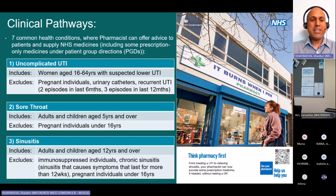Sore throats are maybe a little bit simpler; it's just more about the age category of 5 and above, but again, not pregnant individuals. Sinusitis, again, is more about over 12-year-olds. And there are some exclusions. Symptoms that have gone on for a long time, or younger individuals, are people that can't be referred to the pharmacy.